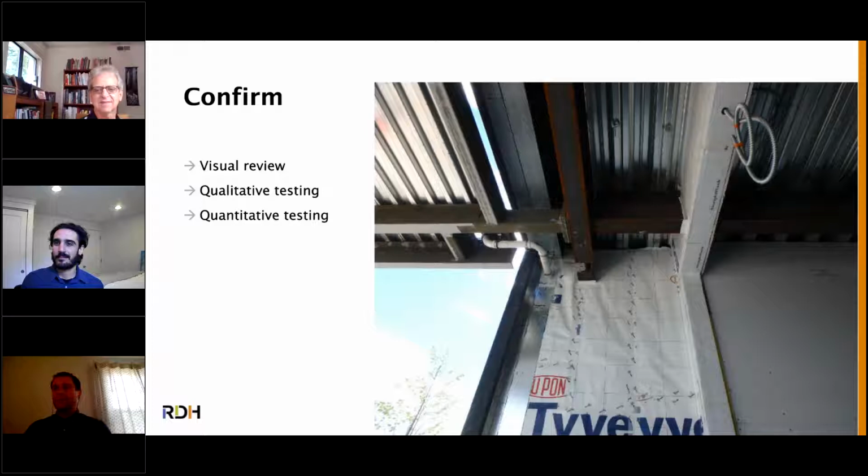No one drew a detail through this soffit, and no one really thought about how the air barrier would transition to this underside of this metal deck here. So fortunately, we did see it, and we worked out a detail, and they were able to get that sealed up, and this building ended up being quite airtight. But you have to go look at it. You have to confirm that what's being done is actually going to work.